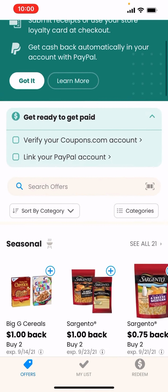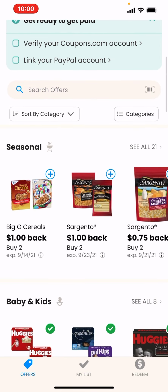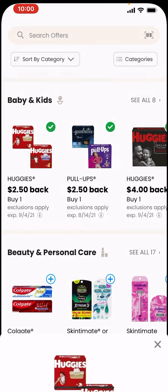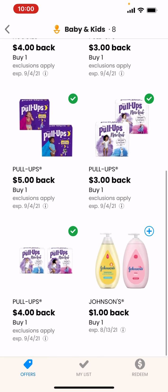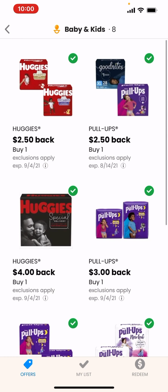When you open up your app, this is kind of how it looks. In order to actually get paid, you have to link your PayPal account and stuff like that. I'm just using a generic one so I can show you what to do. Down here, you want to open up baby and kids and just go ahead and check mark all of those. I'll check mark this Johnson & Johnson to see what I mean. See, you hit the check mark and now they're checked off. So you check them off before you go shopping, okay?